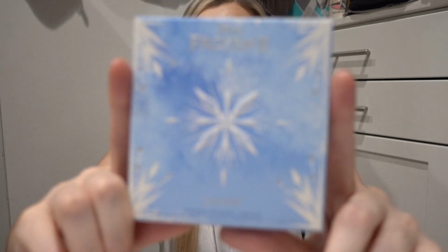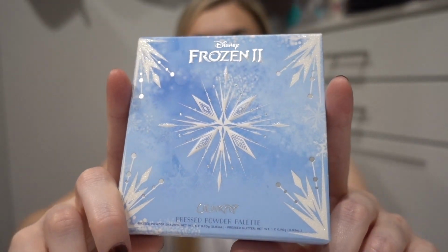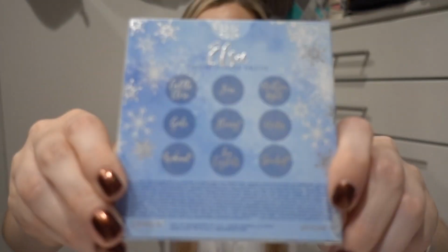All right, the last thing in here I have is the Elsa palette, and it's just called the Elsa Pressed Powder Palette. So look at this packaging though. Seriously, I don't want to throw it away. It's so beautiful. I just feel like the attention to detail is so good. And then here's the back. It has all the shade names on it.